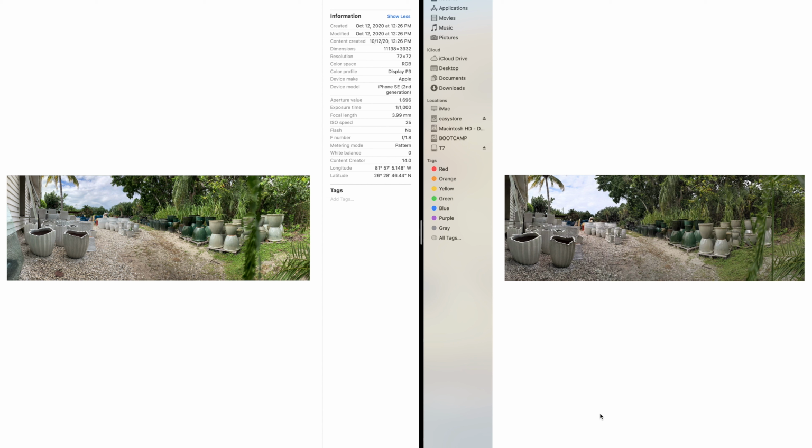So you can see here a pretty nice panorama shot. You do get a lot of color and detail out of each. I think the photo is just a little bit brighter on the iPhone SE 2020. I think taking panorama shots on the SE 2020 is overall a better experience. Now, a lot of you may not be into taking panorama shots, but I certainly am. I think they're great. And I think the iPhone SE just does a phenomenal job.